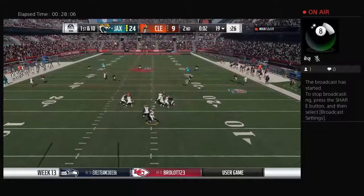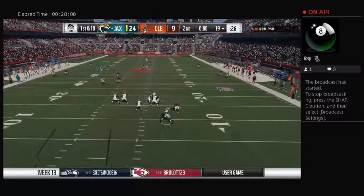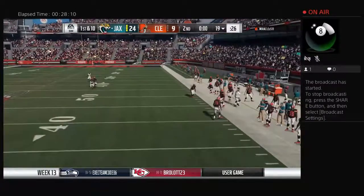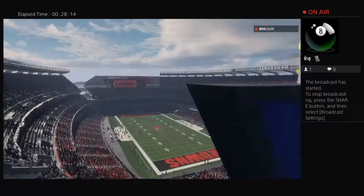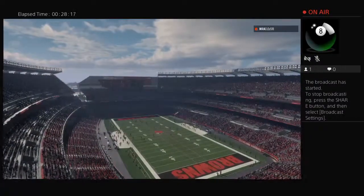The final shot before the break. Luck. And his throw's going to be incomplete. So we've reached halftime here with the visiting Jaguars out on top.